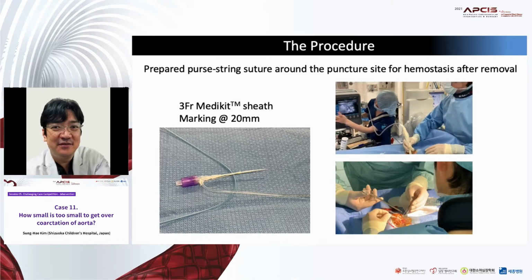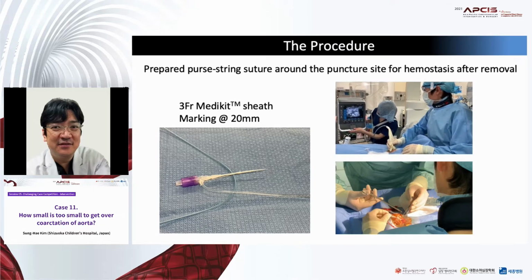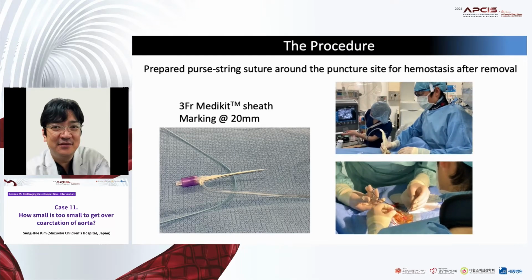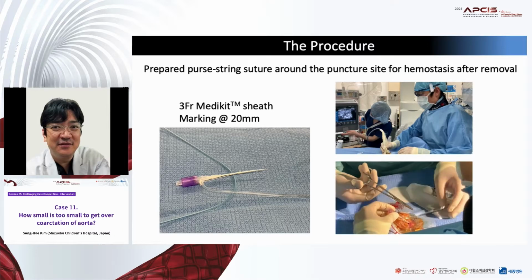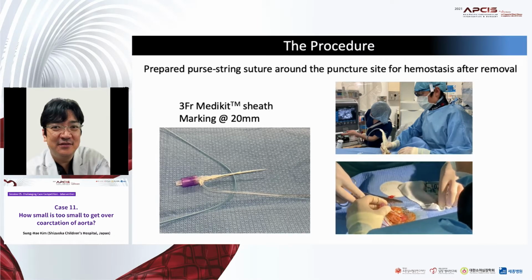We placed a marking tie at 20 millimeter tip of a 3 French short sheath and inserted it into the left common carotid artery by echo-guided puncture. We put a purse string suture around the puncture site for hemostasis after removal of the sheath.